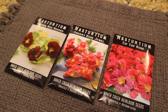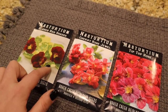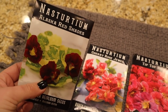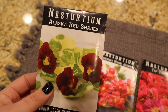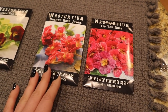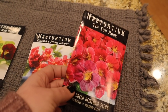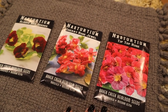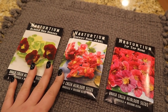I bought 3 varieties of nasturtiums. Nasturtiums are one of my favorite flowers to grow in the garden because they have these really cool round leaves. You don't pick these to make bouquets, but they just add a punch of color in the garden. I grew Alaska Red Shade last year, but I've never seen nasturtiums in these beautiful pink shades. This is Cherry Rose Jewel, and this is Tip Top Rose, and I cannot wait to have these in the garden. I think I'm gonna plant a few of these in my greenhouse in containers, and I want them pillowing out of my raised beds.